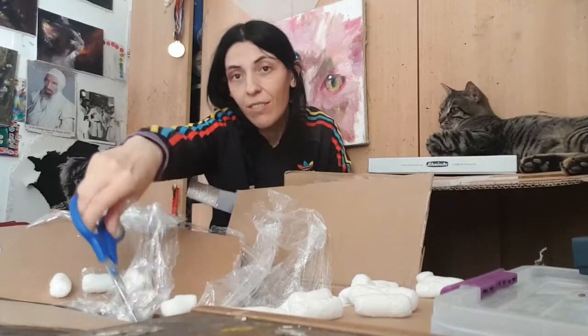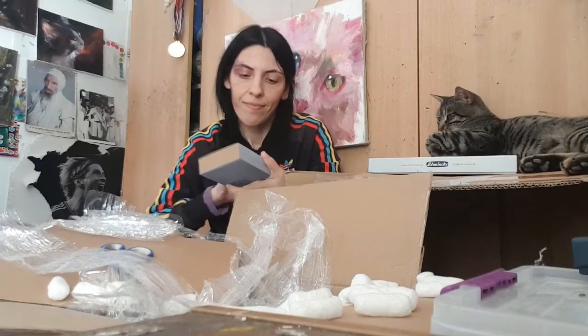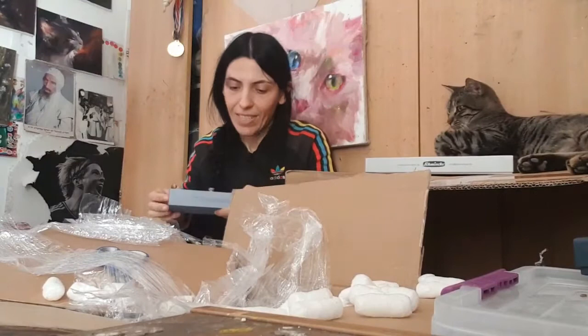This is new for me, a totally new brand for me to try. I like the logo of the brand. Really interesting, it feels like a Harry Potter theme. Okay.